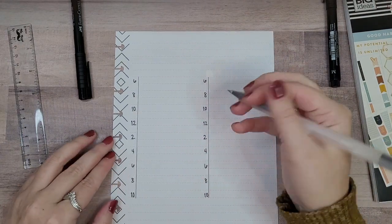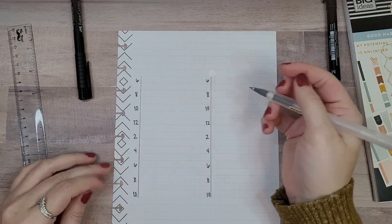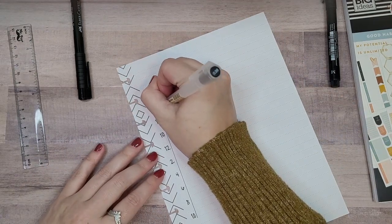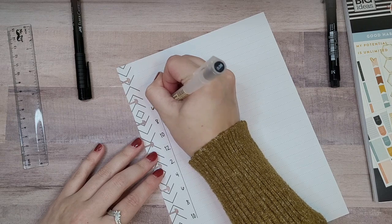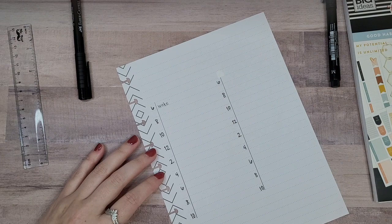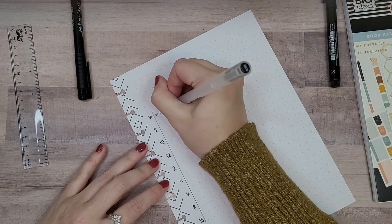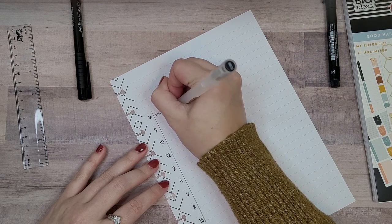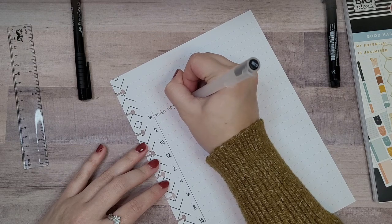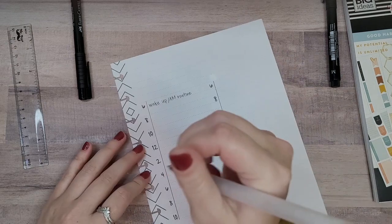Okay, so ideally, I think I'm just going to write wake up / AM routine, and then on the back, whoops, I almost messed up. This is going really well for me. Okay, on the back, I'm going to write out my AM and PM routine to go along with the trackers. Jeez, that was really hard.